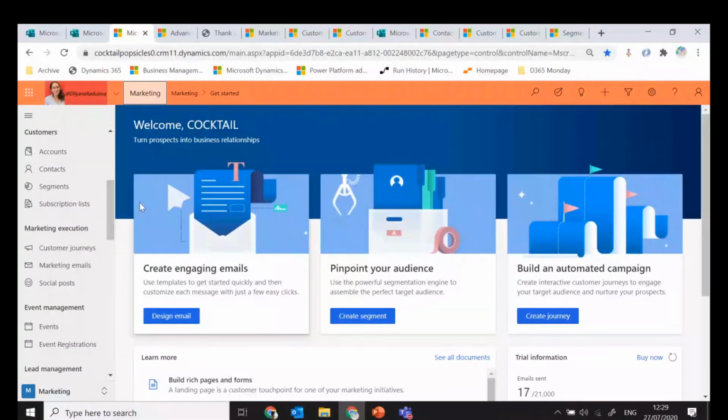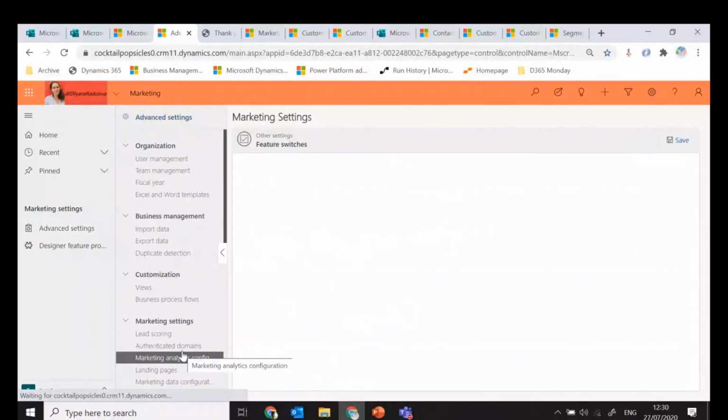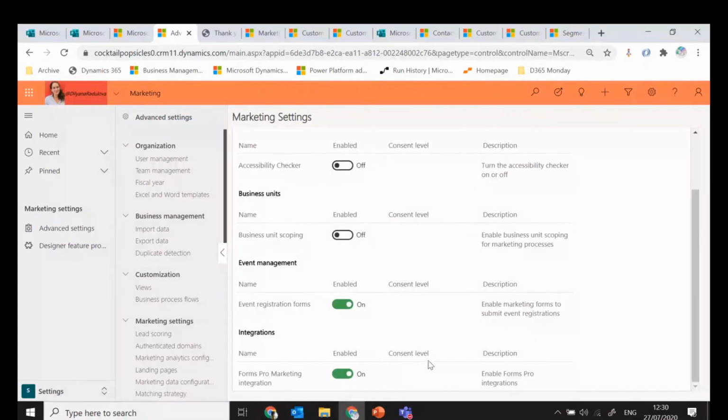The very first thing you need to do before you start using it is enable the integration. And to do that, super duper easy. All you need to do is click on the settings here, which gives you all of the different pages you have within the app. You need to click on settings, come to the very bottom of the list, and click feature switches, because you need to enable the integration here.